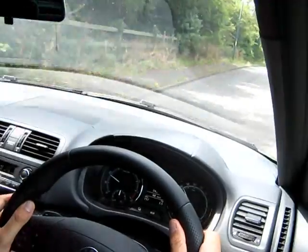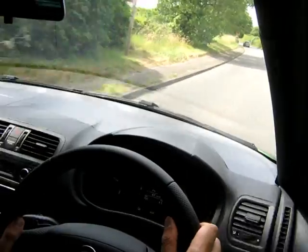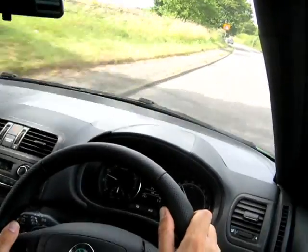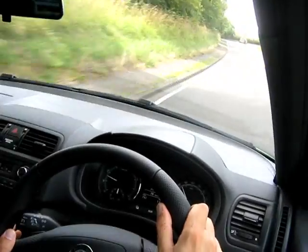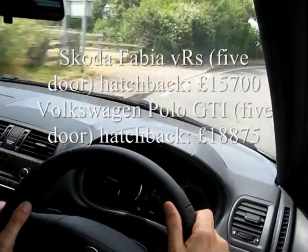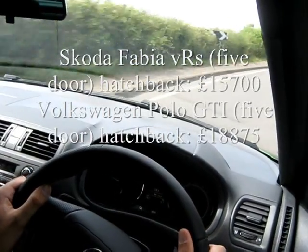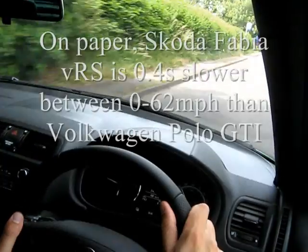What do I think so far about the Skoda Fabia? About £2,500 cheaper than a Polo for essentially a very similar car. Is a good deal, and I'm sure people will recognise that more in the recession that we're in. On paper the figures appear very slightly slower.